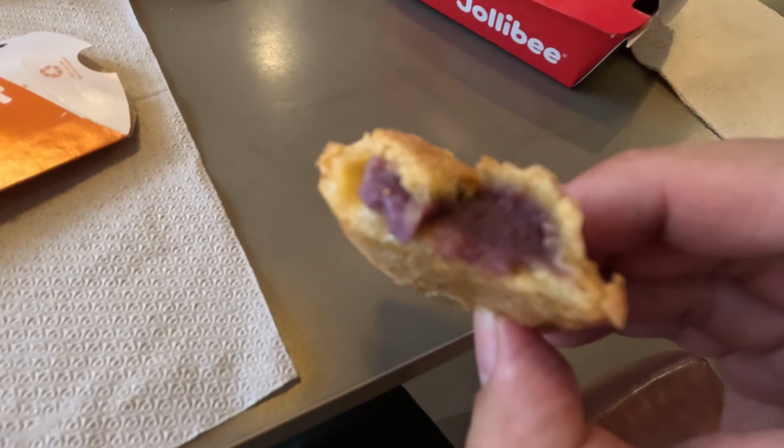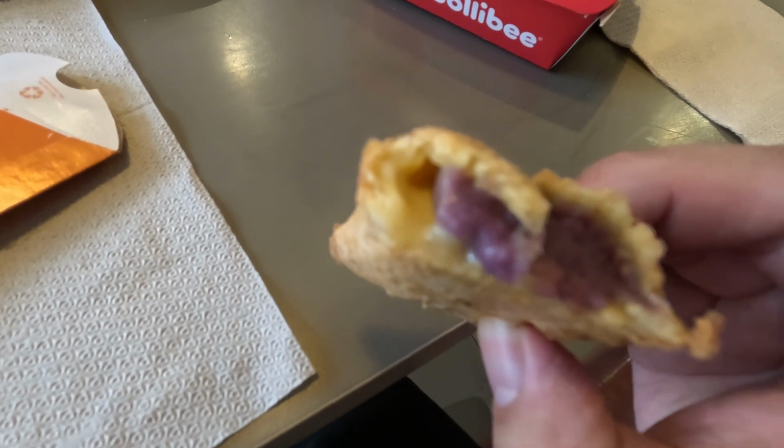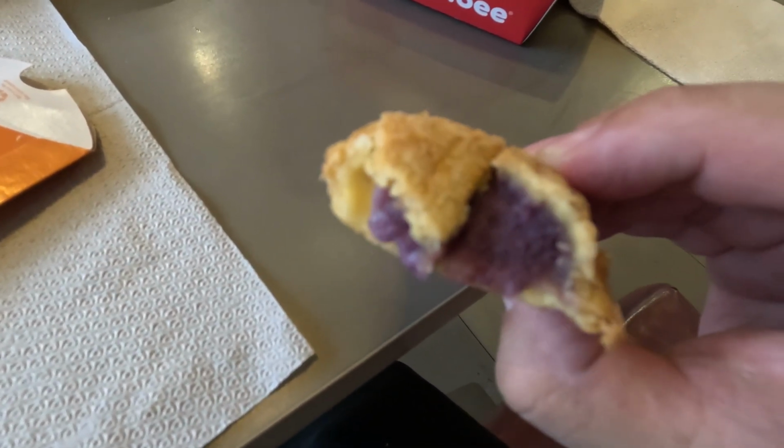Y'all see that filling? Oh, that is so tasty. Pie itself outside very flaky, crispy, and crunchy, but it's all about that filling, that ube and cheese. I have to say, the ube kind of overpowers the cheese a little bit, but it's very, very good. Cheese, nice and gooey, and cheese is cheese, you know. But the special thing here is the ube, and how do you describe ube? It kind of tastes like a potato, but in a good way, a sweet, savory potato that's very, very good. And this thing is filled to the brim with ube. Oh man. This I actually really like.